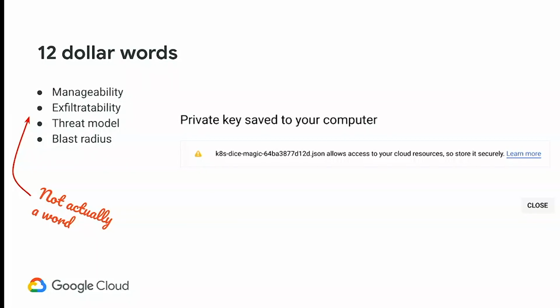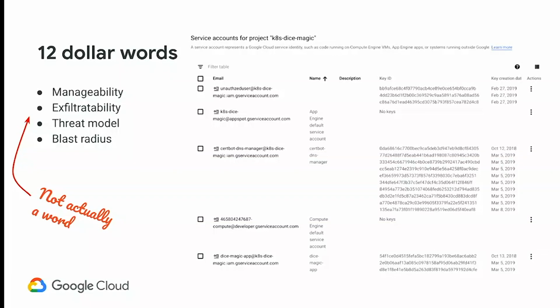Except I'm from a big old West Coast city by the bay, and I'm going to use as many $12 words as I can. So the first thing you do is you go to IAM, and you create an IAM service account. Then you download its key, and when you download that key, you get this lovely little warning, and it's perfectly accurate. Don't get me wrong, you should read it carefully because it's perfectly true. And then you have all these keys, and this is actually a screenshot from one of my own personal accounts, and I have a very good reason, I assure you, for having this many keys downloaded, but I'm not going to tell you what it is.